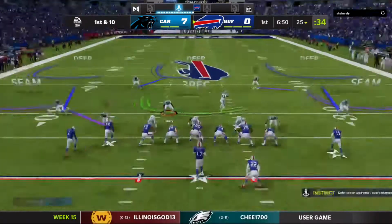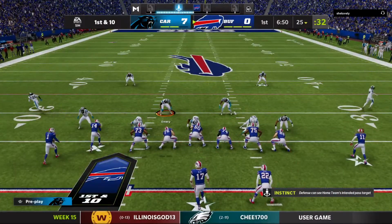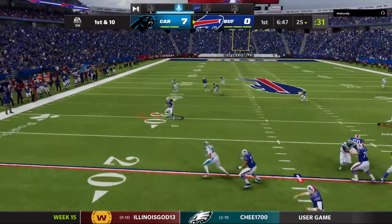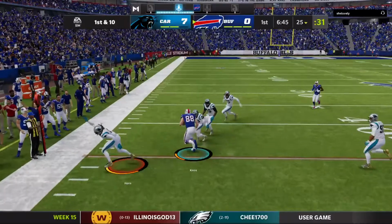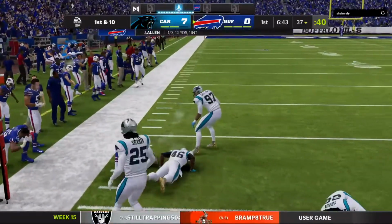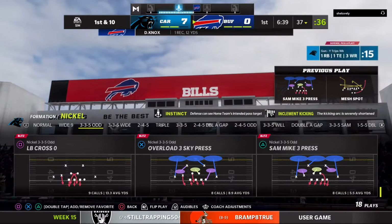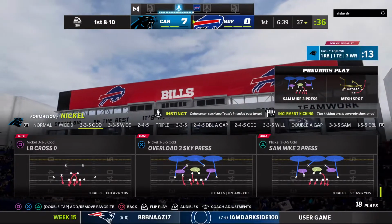Buffalo offense ready to go for their next drive. Now Allen to try again after the pick 6. That's caught by his tight end Dawson Knox, and they're able to get this one across the 35. Nice way to start the drive. A gain of 12 and a first down.